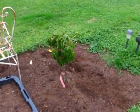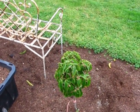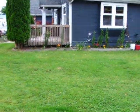And then a little dogwood. This is, they bought this for me when Corky passed away, my dog. And flowers over there.